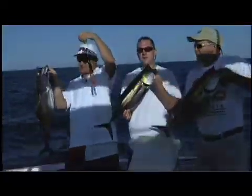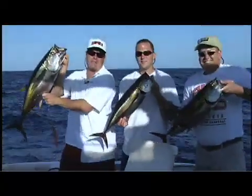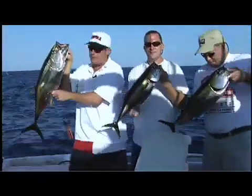There's the lure, there's the fish. Woo! Just little guys. We get them up over 200 pounds. Hopefully we can get a monster on here during our trip. The tuna and the porpoises run together, and when you find the porpoises, usually you find these big yellowfin. Oh, right here. Come on, baby, hit it again.